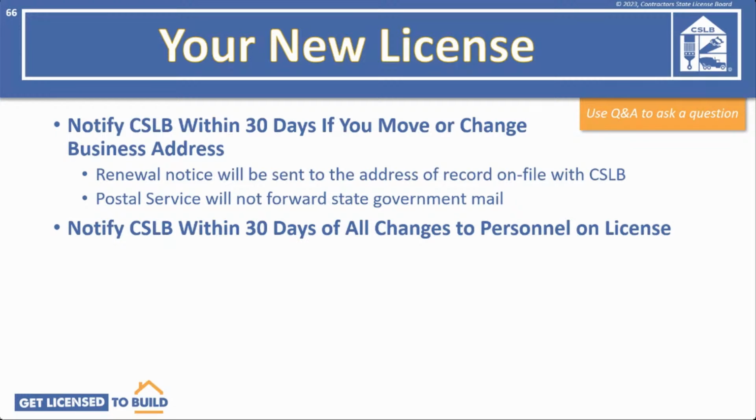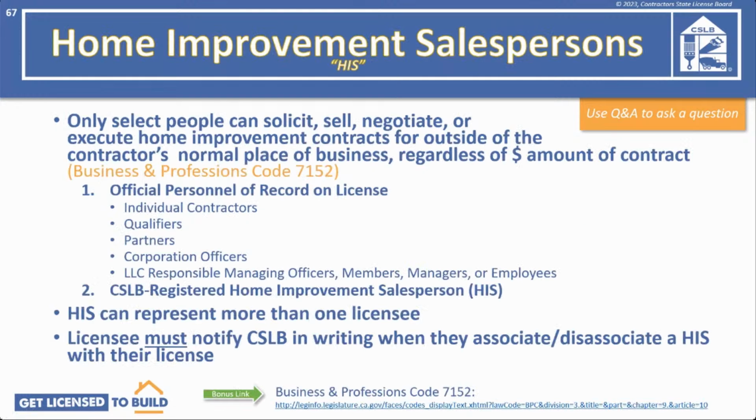of the license. Once you get your license and get to work, you might want to hire someone as a salesperson to solicit, sell, and negotiate home improvement contracts on your behalf outside of your place of business. These people are called home improvement salespersons, or HIS.